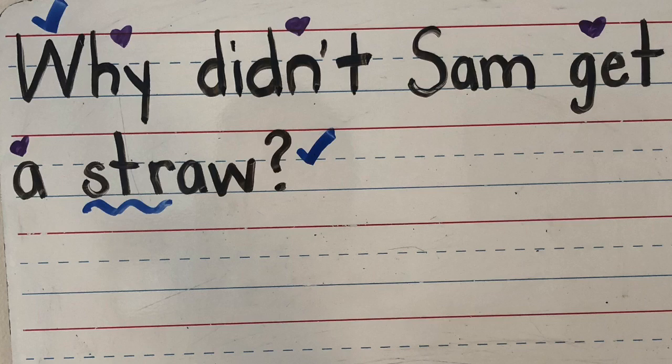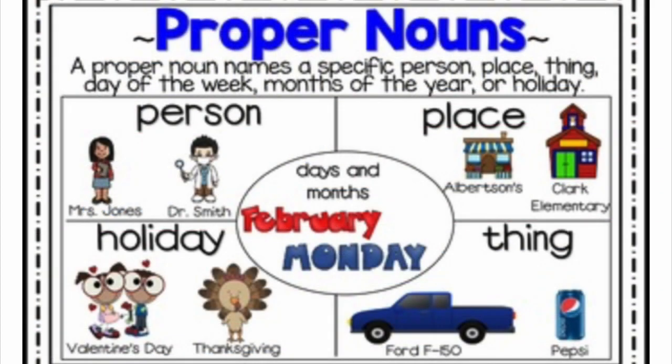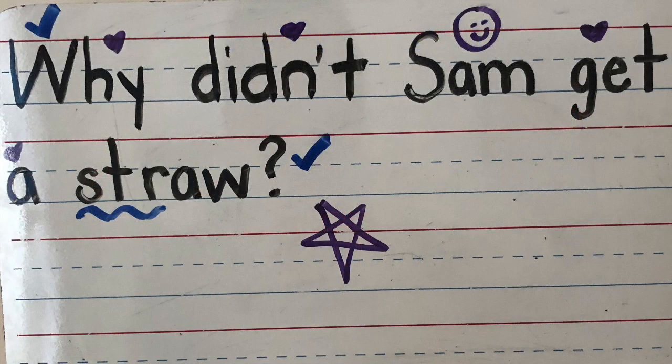Make sure your work looks college ready, then go back and find the proper noun. Remember, proper nouns name a specific person, place, thing, and can be days of the week, months of the year, or holidays. Can you find the proper noun in your sentence? Once you do, put a smiley face above it. Always remember to start your proper nouns with a capital letter. If you knew that Sam was the proper noun in this sentence, give yourself a college-ready star.